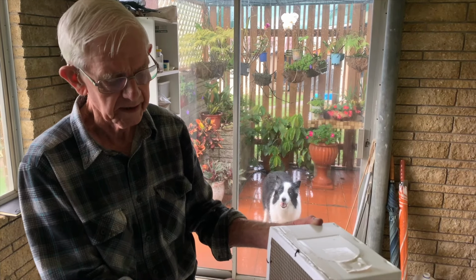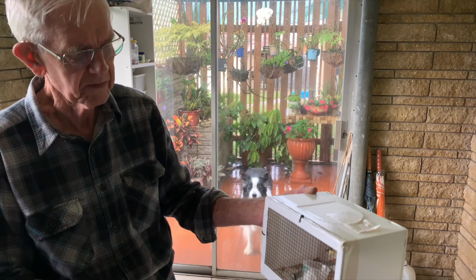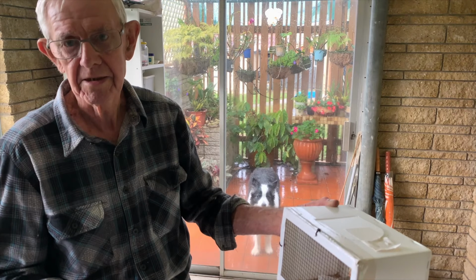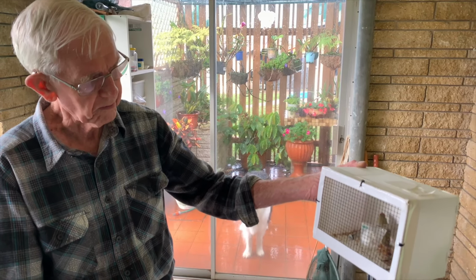If you didn't have that in there, and you were having the birds in there for, say, a day, and you were transporting them somewhere in the car, the water would tend to slop out. They've got no water to drink, and everything's wet inside the cage. So a little bit of cotton wool overcomes all that problem.